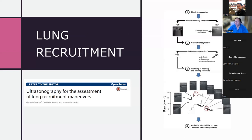What we know is that there are certain patterns that have been described in the literature, some of which I will introduce to you today, which help us differentiate between patterns which are amenable to recruitment, specifically lung collapse, versus patterns that are not amenable to recruitment. A good example is if you just have interstitial edema, increasing PEEP might actually reduce that, especially if you have heart failure.